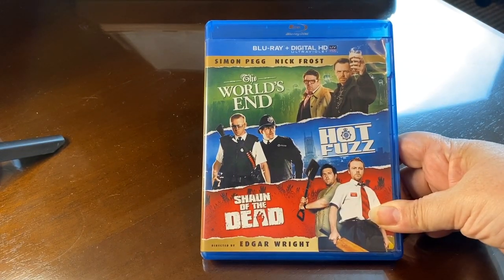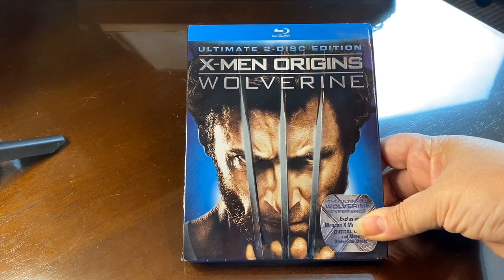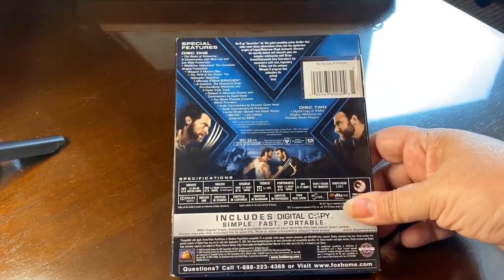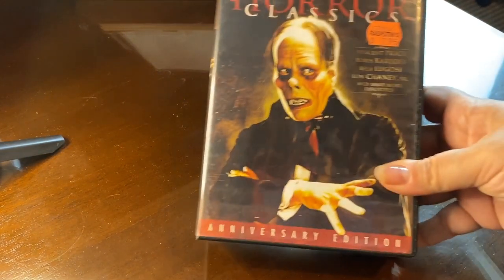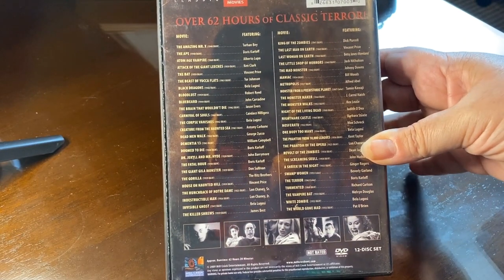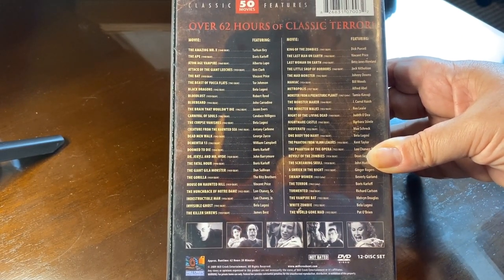Then we have World's End, Hot Fuzz, Shaun of the Dead. Yep. Good films. Oh, here's the other Wolverine movie. X-Men Origins: Wolverine. Even this one we have fun with. It's not great, but we have fun with it. And then we have this big Mill Creek box set of horror movies. Really all the standard fare that you expect from these big box sets.